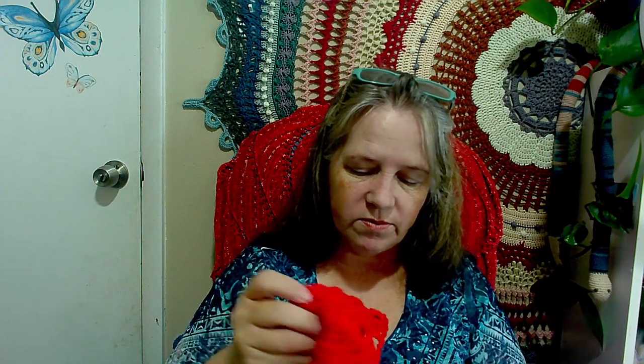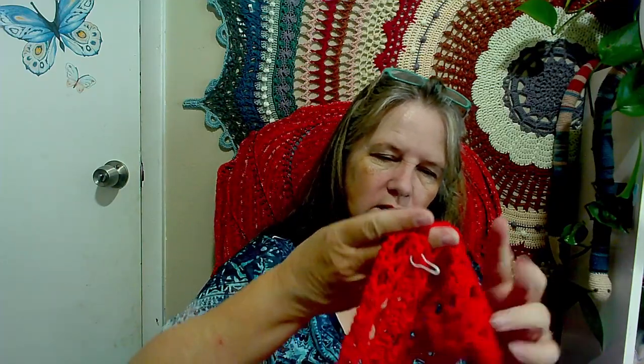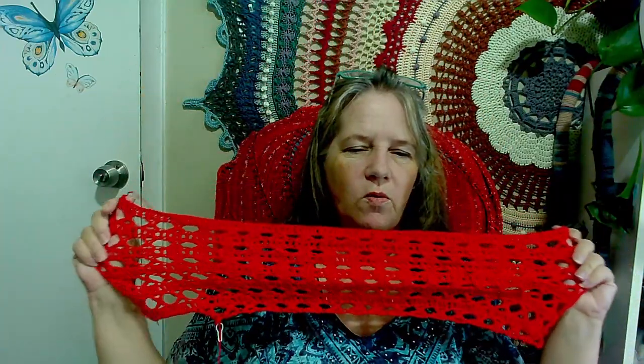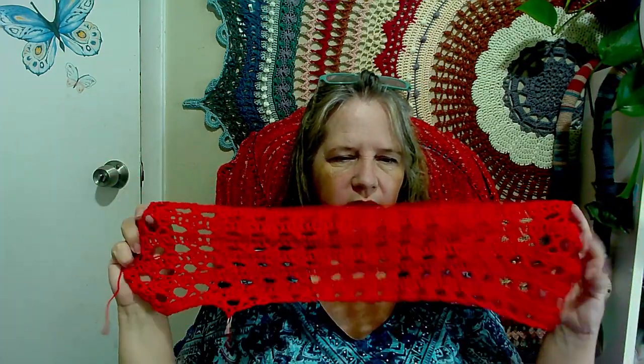The thing I was hoping to get progress on and haven't is the wrap that I was making for my friend. I will, of course, put the link down below. This is how far I've gotten. So, yeah, I had to undo it to make it a little bit wider. She is a taller woman. I'm not sure how tall she is. And so I just felt like it needed to be a little bigger, so I just figured out how much more I needed to go across to make it bigger.